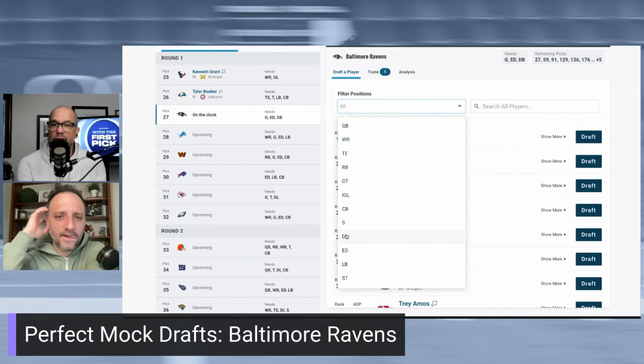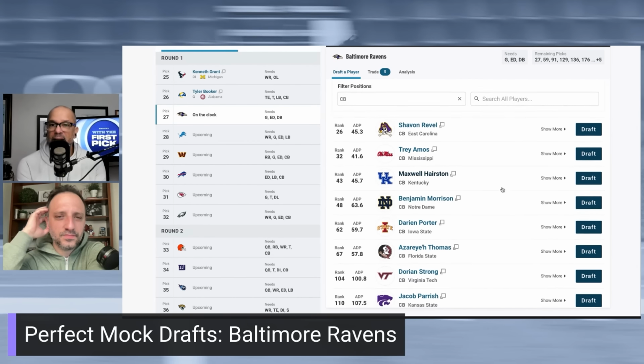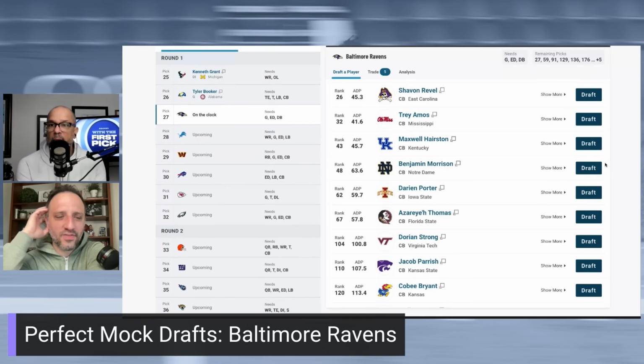So, right, they signed Chidobe Awuzie. They drafted TJ Tampa last year. He could be a potential guy to slide in there. But as I say that, Suvon Rebel's there coming off the ACL. And by coming off, I mean he should be almost completely healthy. He suffered it in September of '24.